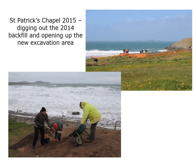And so the first excavations began. The first excavation season focused really on those skeletons that were just coming out the front. And then the 2015 trench was a slightly wider area to properly understand those remains.